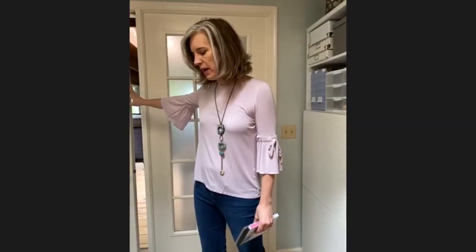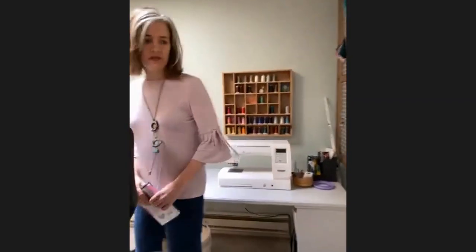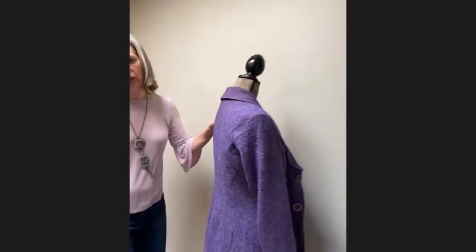Absolutely. This set of doors here goes to my covered patio, so that'll be so nice. I can open this, get fresh air, listen to the birds. And I have overhead skylights, which is great for natural lighting. And then here is my sewing machine with little sewing components. And this is yet another jacket that's in the middle of construction.